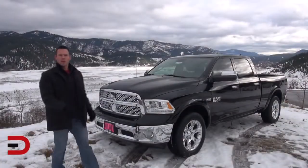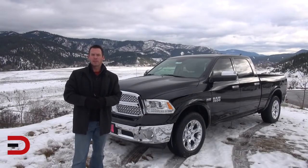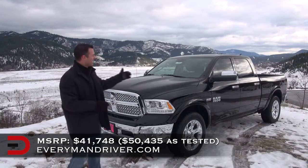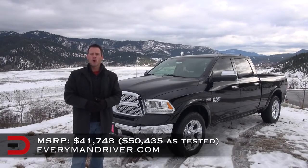The beginning MSRP here on the 2014 Ram 1500 Laramie Crew Cab 4x4 is just under $42,000. My tester with all the extras is just a smidge over $50,000.